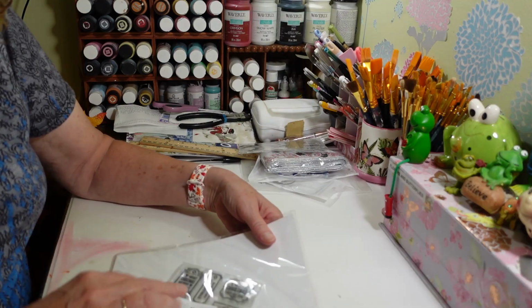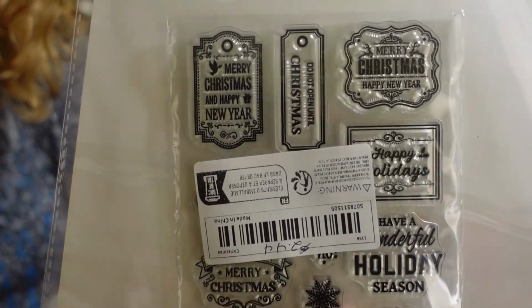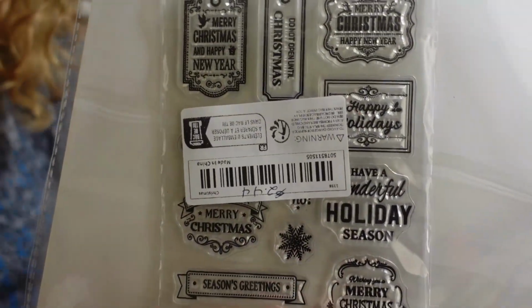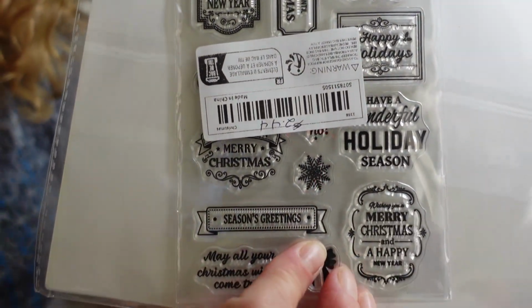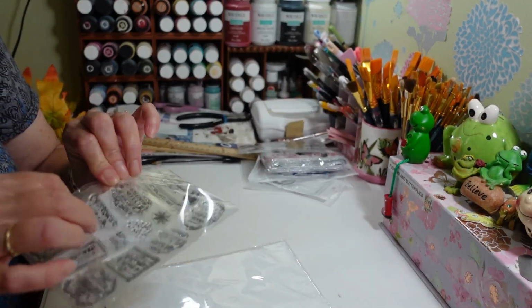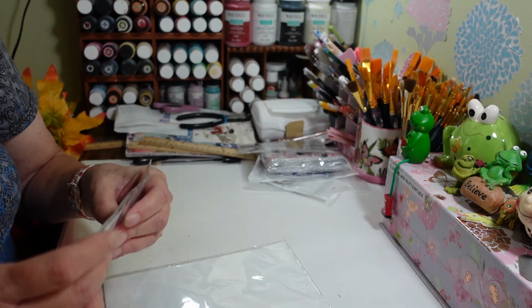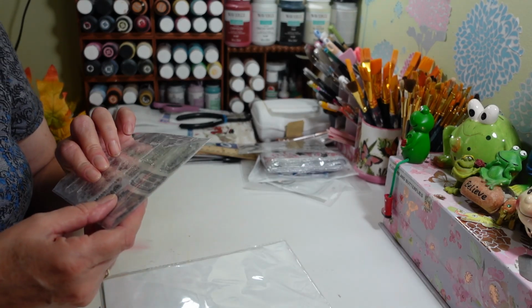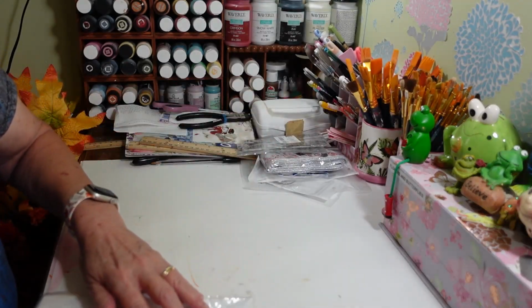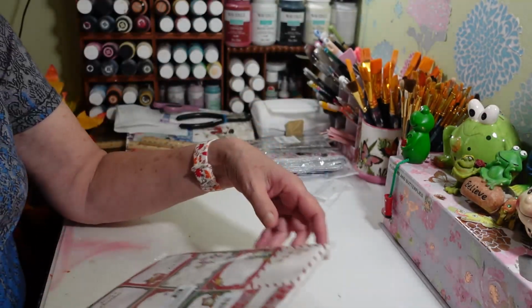And now this one's just some smaller ones that have all the different sayings on there. Let's get the glare off of there. And these were $2.44 for this one. So it all depends on which ones you get. I don't know what's behind this sticker there. What do you say? Can I peek? Oh, it says Merry Christmas. That's what the one behind here. It just says Merry Christmas. So yeah. And then I got these.